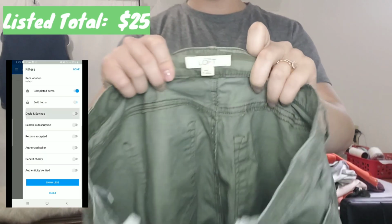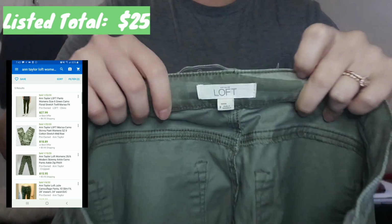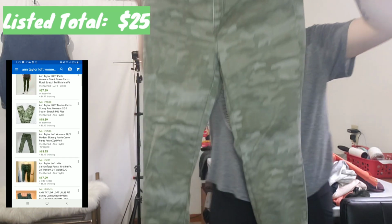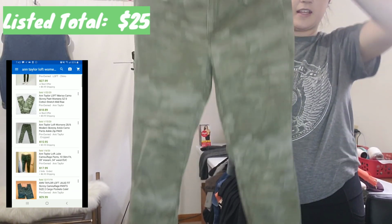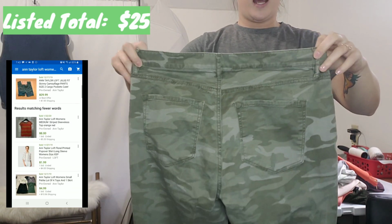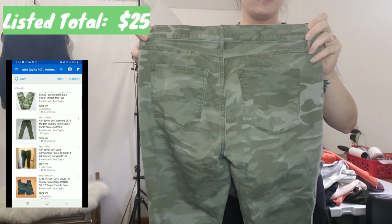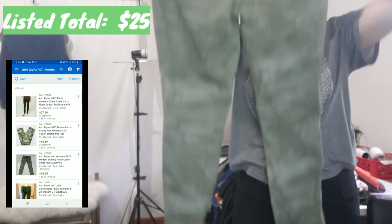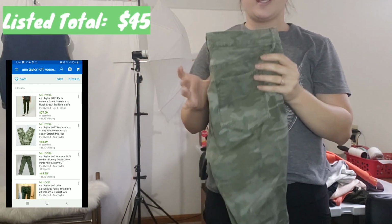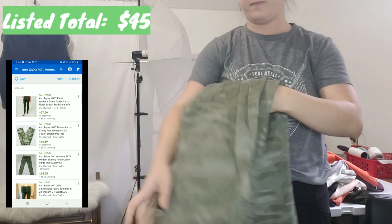This next one is by Ann Taylor Loft. It is a women's size 8, and these are a pair of women's camo pants, and they are a skinny leg. Camo's in. I see a lot of girls wearing these particular jeans, skinny in the camo print. I did comps on this, and I'm going to list mine for around $20. And I saw that the Ann Taylor Loft women's camo pants did have a good sell-through rate on eBay.